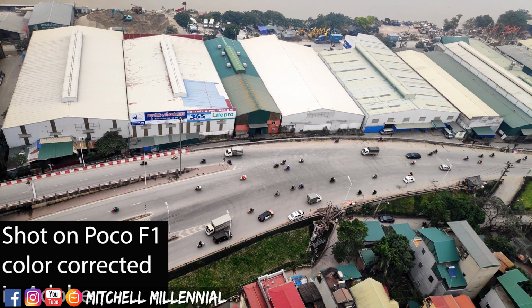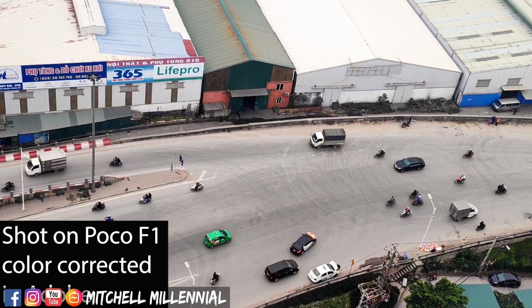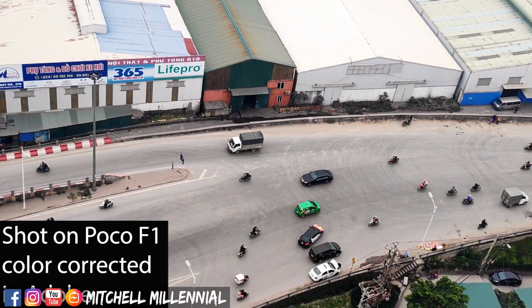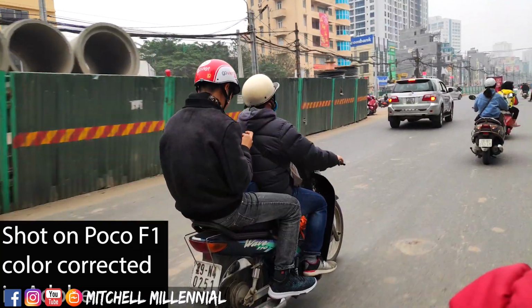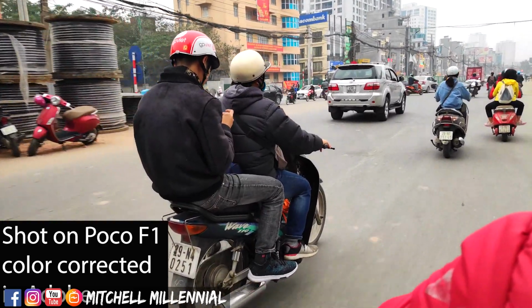Pocophone F1 recently got an update to shoot at 4K 60 frames a second along with the 960 frames per second slow motion, and I wanted to go ahead and do a review on the actual test footage that I took with it, tell you guys what my thoughts and feelings were from the standpoint of a video creator, and let you guys see some of the stuff that I captured.